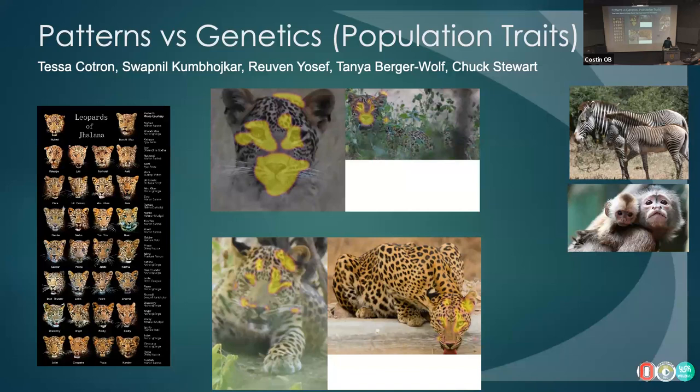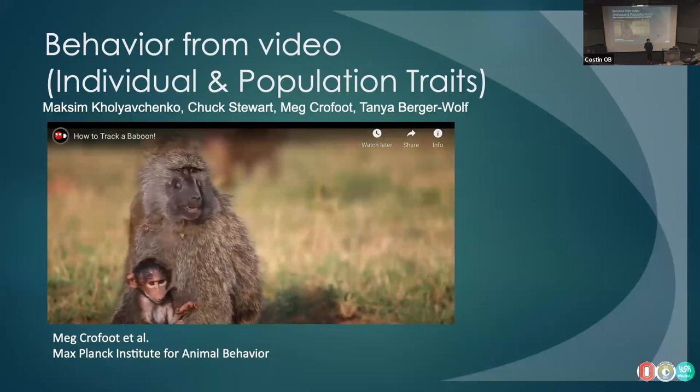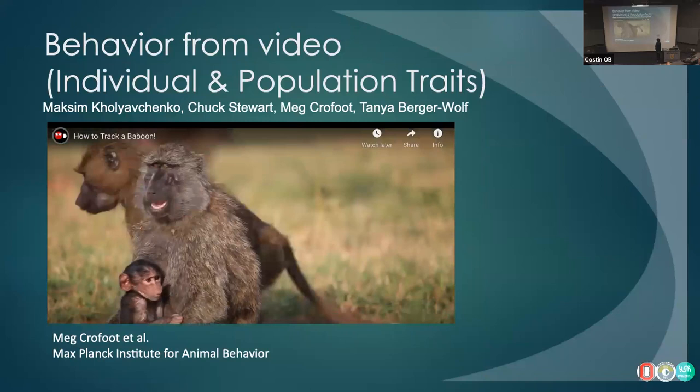Onto biological traits. We've talked about species-level traits, population-level traits, individual traits. But all of them were static. So now the behavioral traits. Somebody asked the question. And behavioral traits are complex.